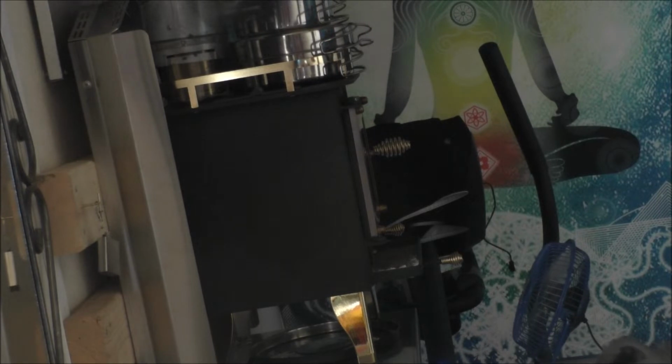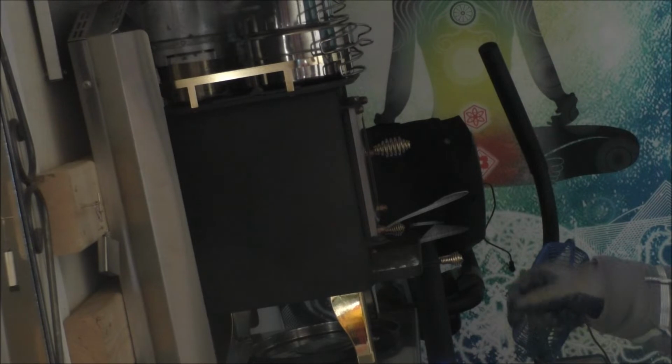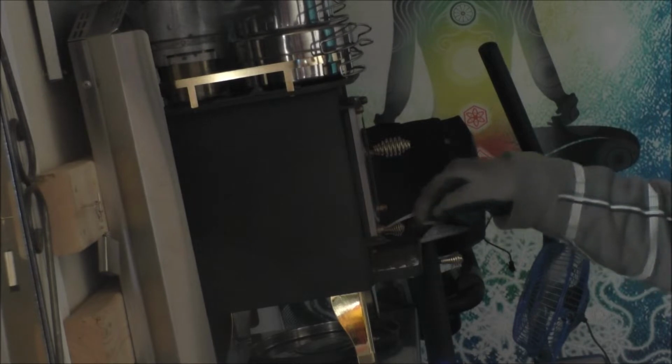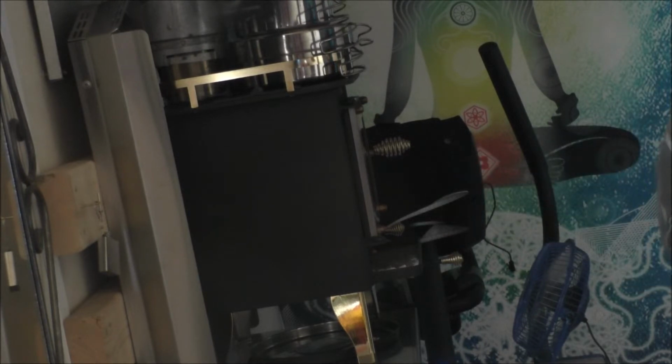And so far so good. It acted properly, nothing caught fire. I was able to pick it up with this little poker. I put it up in here, just in this little tray on the stove, and so far so good.